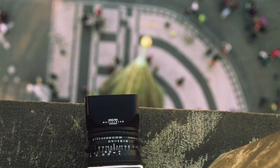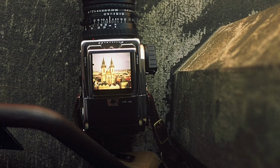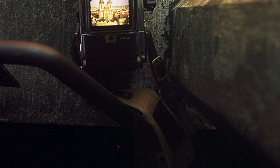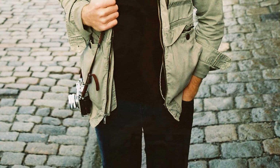As you can see here, the auto exposure ability is spot on. This was shot on 50 ISO Fuji Velvia. And to finalize it, I've got a nice portrait here. You can see the sharpness of his jacket and the tone. It's a great camera. I hope you guys enjoyed some of those examples.